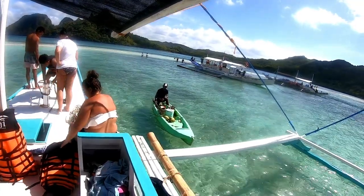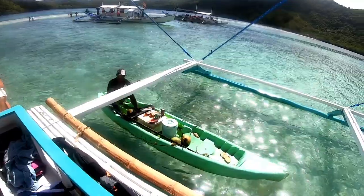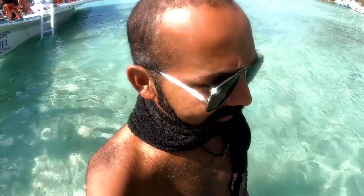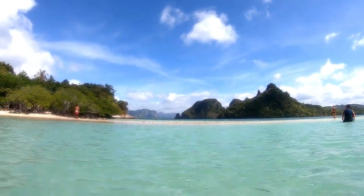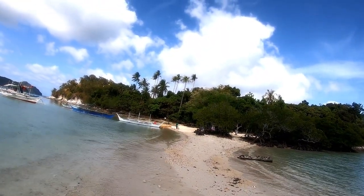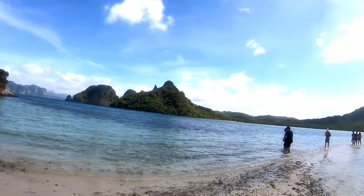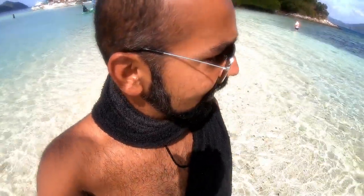Yeah, nariyal pani bech raha hai. Looks like there's high tide right now. As you can see, the sandbar connects that island. Nice place, very unique. Never been to a place like this. Your flip-flops, your Crocs, or your aqua shoes.